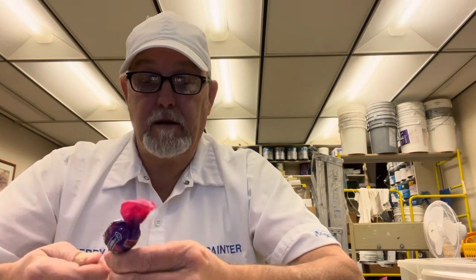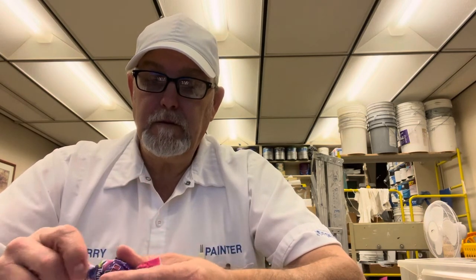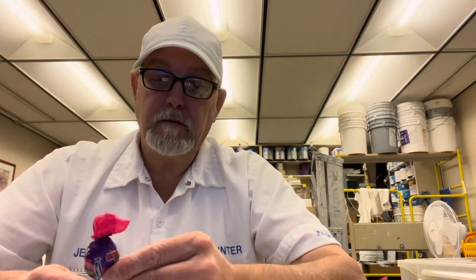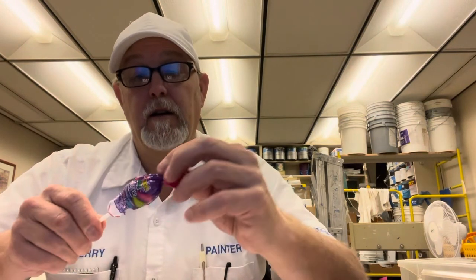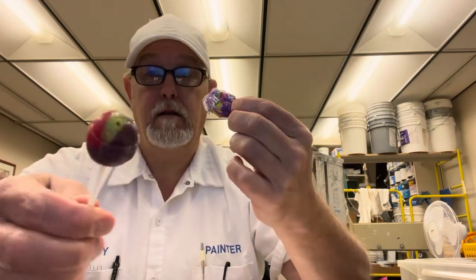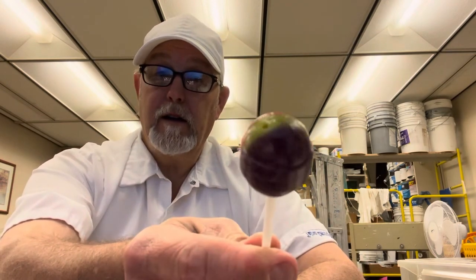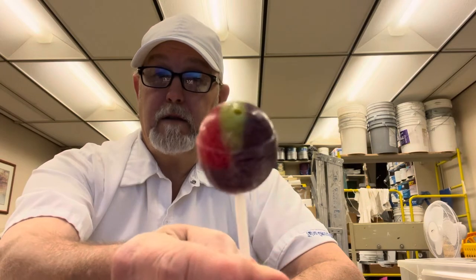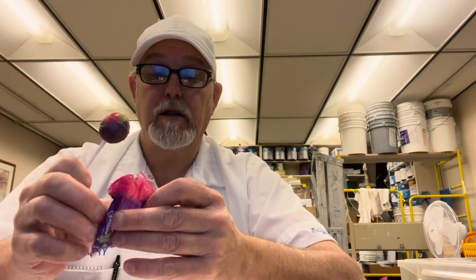Let's get it unwrapped here and take a look at this thing. You can smell it right through the wrapper. Very sweet aroma. It's got three different colors, and I guess that's the twisted part, right? Got a purple, a green, and a red. Smells really good. Just a different variety of aromas in there.